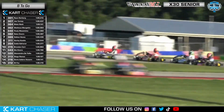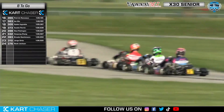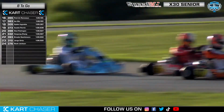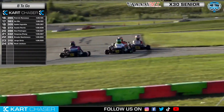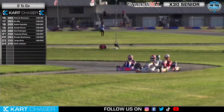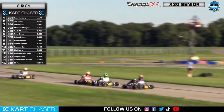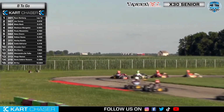How about the ultimate opportunist? Mateus Morgado follows the run around Norberg and then gets down low before Nash can and takes over second, and he nearly gets into the leader as Turney went wide, and Morgado had to really throw a late block on Nash and Norberg. Norberg trying to cross over Nash, not going to get there into the cell tower, and Ryan's frustrated. Now Morgado blocking low.